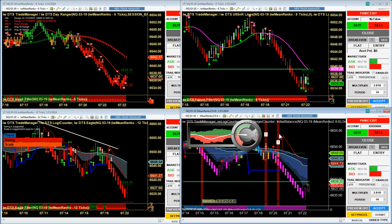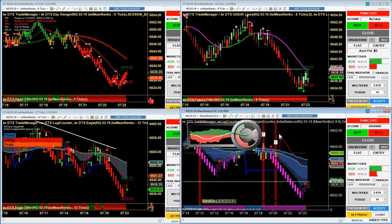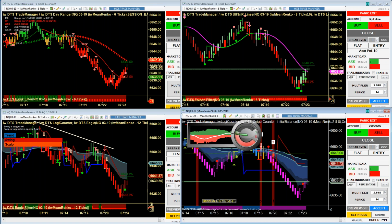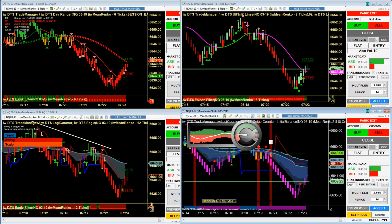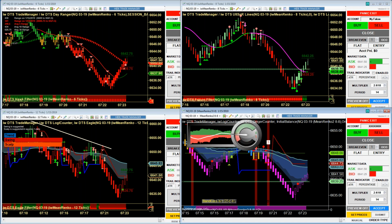Once we do see where the market reacts, we will have a much better idea once again where it will be possible to short from. Though we may have to give them a few minutes here to do that.